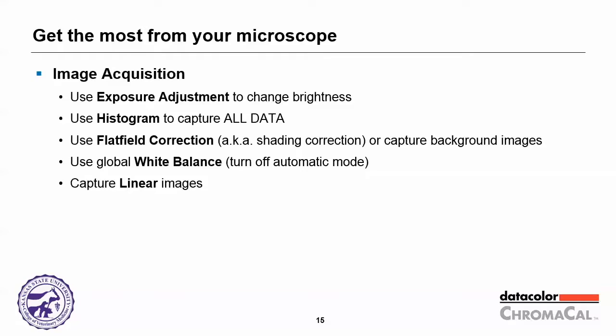Flat field correction, if your software has it, is a shading correction. It can happen based on optics, misalignment, or some minor vignetting because of couplers to the camera, but you don't always have it, or even the illumination. I have a really bad LED light source that I cannot get centered. It won't center, and it always has hot spots. I always have some kind of shading correction that I have to apply.